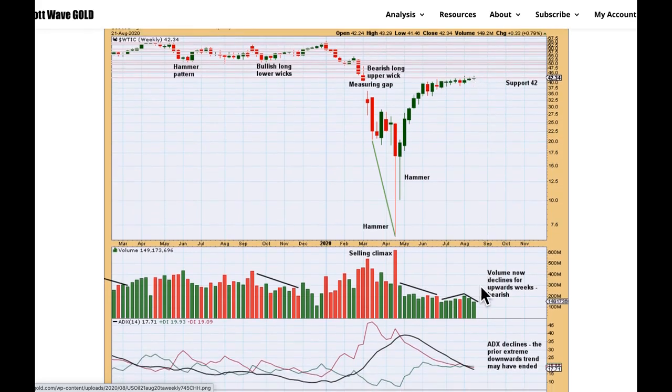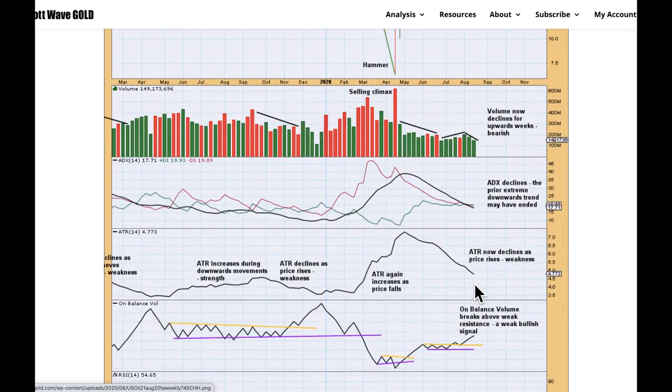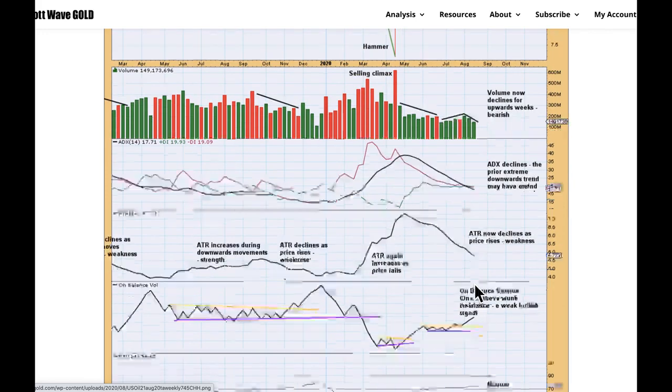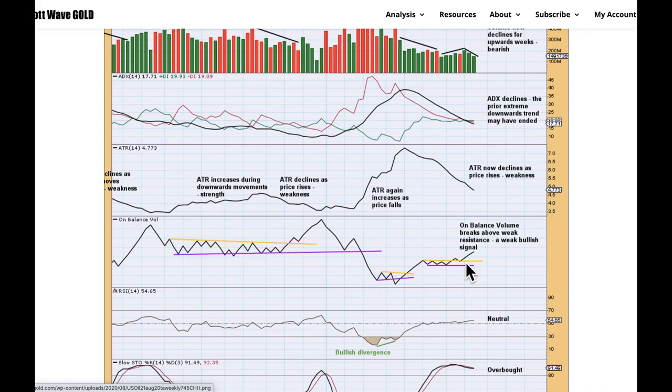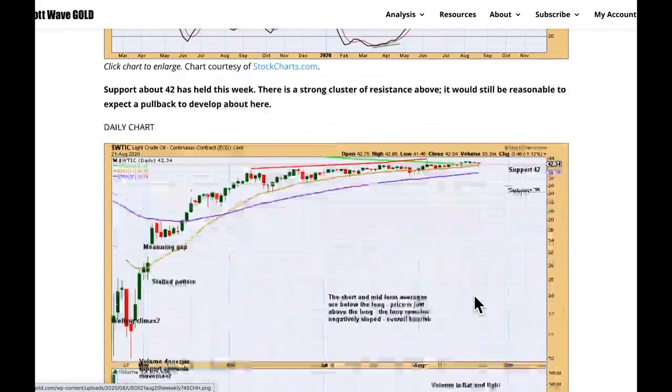For the last couple of weeks, upward movement sees declining volume. That's bearish. The volume profile is bearish. ADX is now below both directional lines. There's room for a new trend to develop now. ATR is declining as price rises and it hits resistance. There's a lot of weakness in upward movement. The last signal from on balance volume was a weak bullish signal. RSI in neutral territory, stochastics overbought.